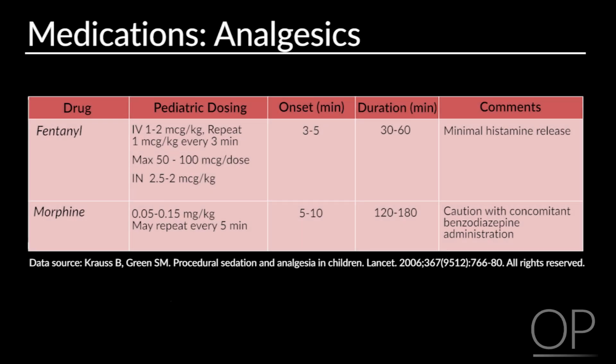As far as the analgesics, the two most important analgesics that we use in procedural sedation are fentanyl and morphine. Fentanyl is wonderful in terms of its fast onset and its fast offset. Morphine has much longer pain control, but it's important to remember it may take 5 to 10 minutes for the actual pain control to kick in. So if a patient is in severe pain right away, fentanyl is a good starting place, 1 to 2 micrograms per kilogram to get their pain under control, and then consider using morphine afterwards.